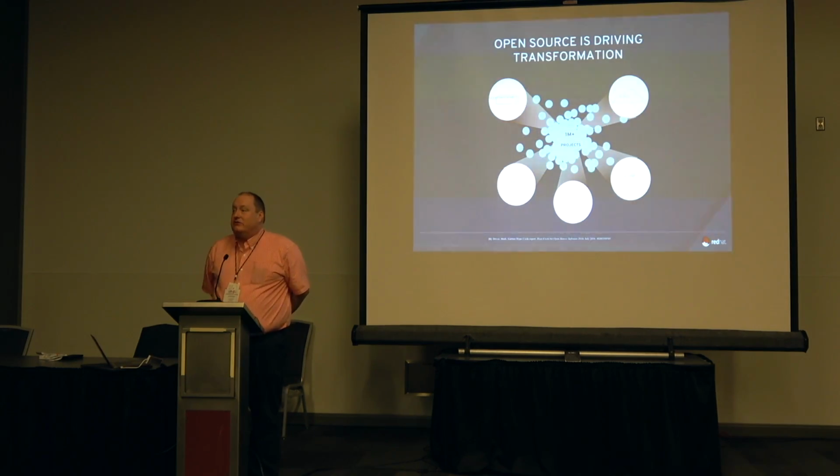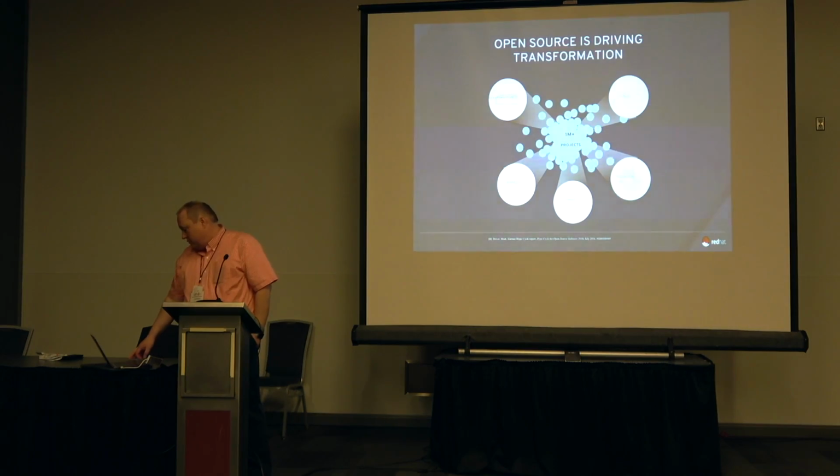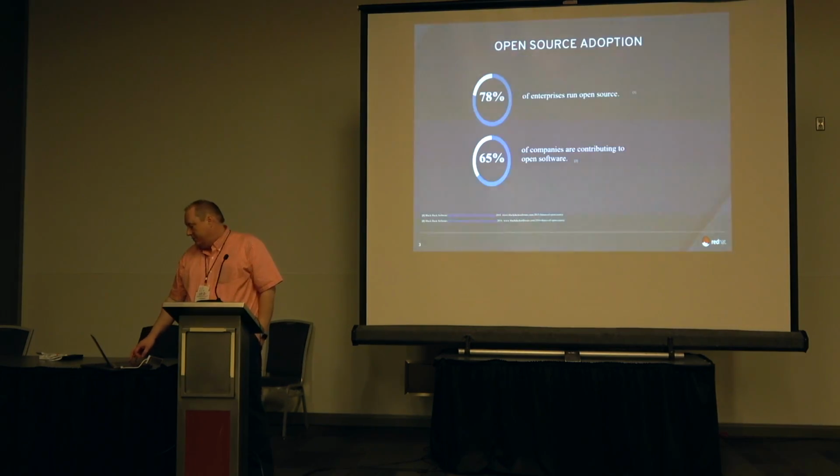So if you look at open source, it has been the driving engine behind transformation for the last, I'd say, 10 years. If you look at cloud, if you look at application development, most of these things have all come out of open source. Container technologies, although they did sort of originate with Sun back in the day, have really, with the addition of orchestration and things like that, begun to prosper under open source.